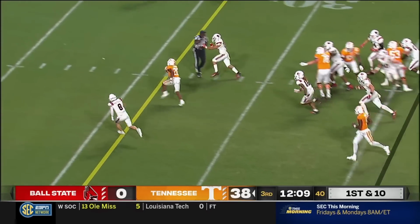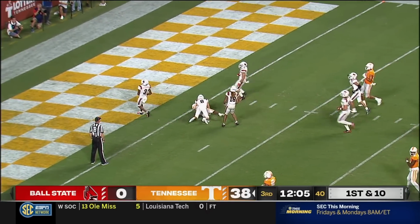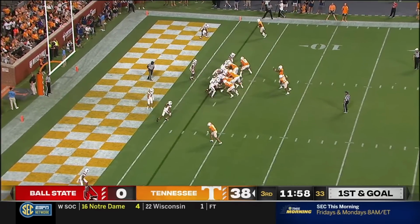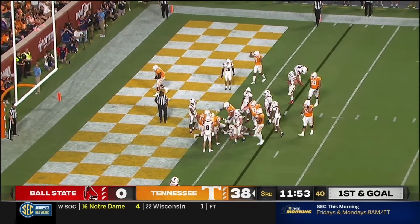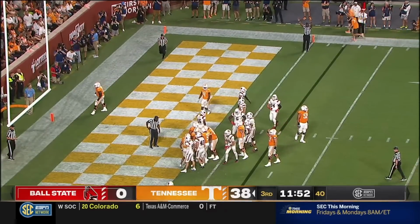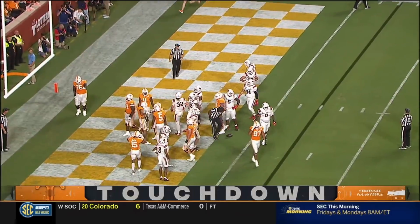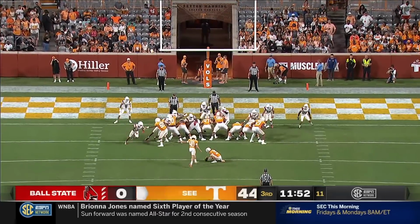On 1st and 10, they will run it, and it's a huge hole up the middle into the 5 and all the way down to the... They're knocking on the door. Ball at the 3. Wright again, and Wright carries it into the end zone. Thought Hooker was going to be a touchdown vulture again, but he lets Jalen Wright take it the rest of the way. That position with how many plays they run.